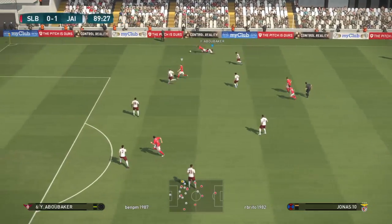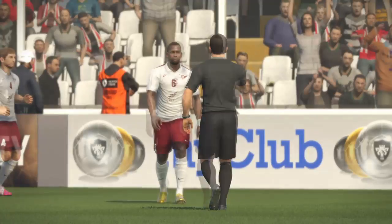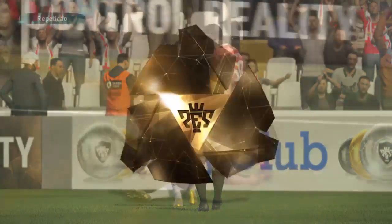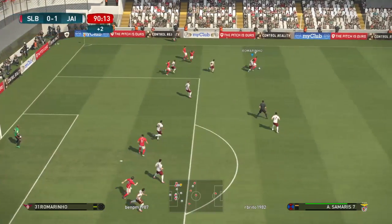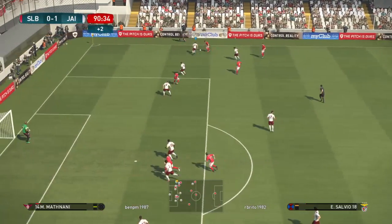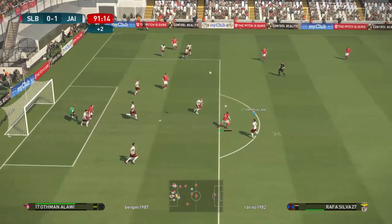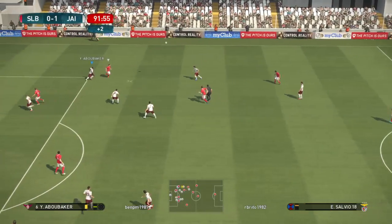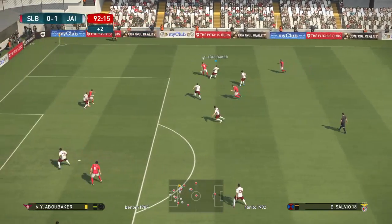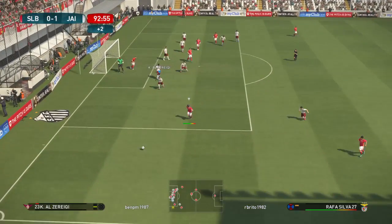Some good work on the right flank. Now, what's next? The referee's pulled play back and has booked him for the original offence. Salvio. Swung over. That's not going to find its target. It's a loose ball. It's a promising run he's making on the right. It's come loose.